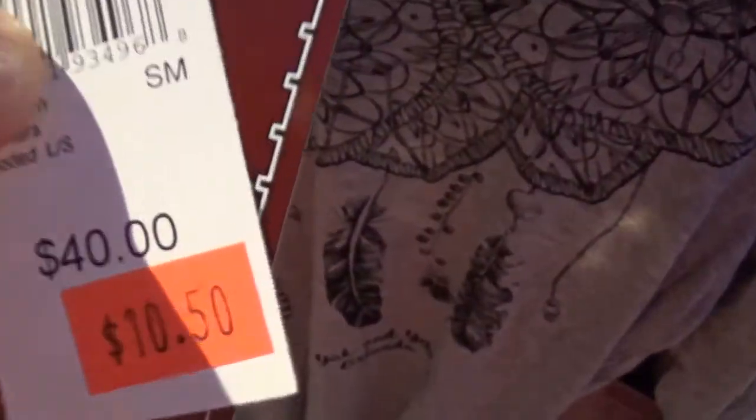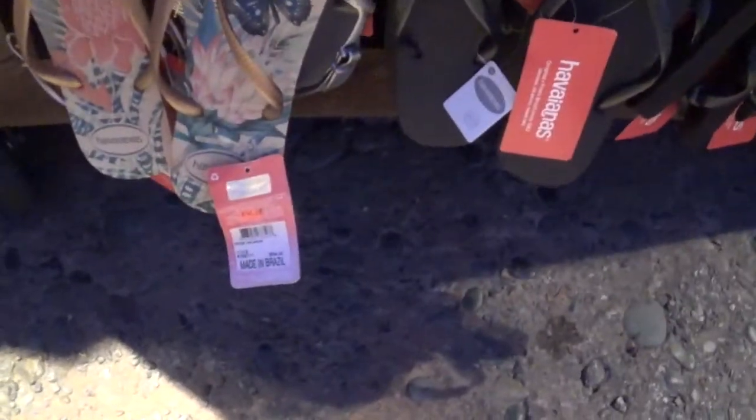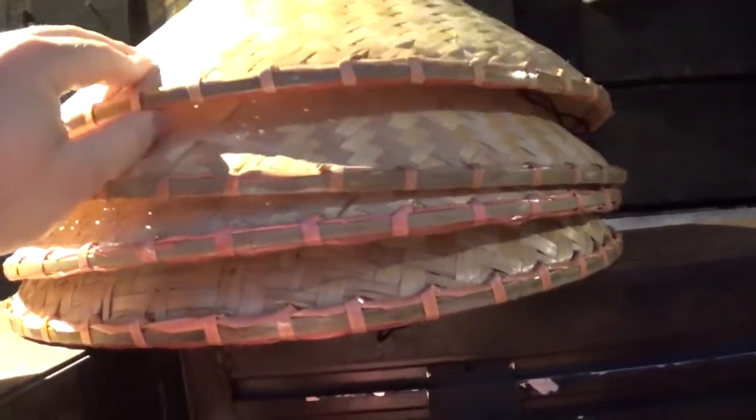And this shirt is $10.50, so actually that's the sales price. And I do have some shoes, which is $20 for the shoes. Isn't too bad. They have these hats. I've been thinking about buying one. I've been looking at it at Epcot. But they have one here. It actually lights up, which is really cool looking. I've seen it.